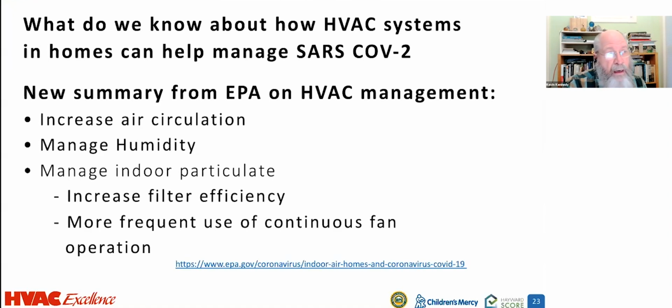There's important new guidance from EPA. We've given you the link here. New guidance related to HVAC systems and how we can use them and operate them in a way to help us manage potential risks associated with SARS-CoV-2. That's the virus that causes COVID-19. And here are some of the summary points from that guidance, including increasing the air circulation, using your HVAC system to better manage humidity indoors, to, in some cases, increase moisture availability, to better manage indoor air particulate, increasing filter efficiency, and potentially using the fan in a continuous mode in order to more effectively remove particles from the air.